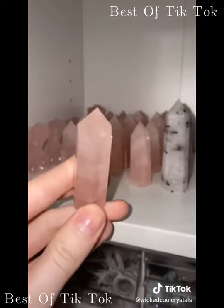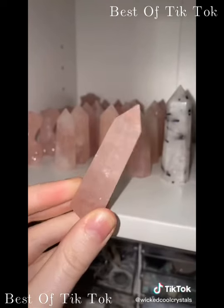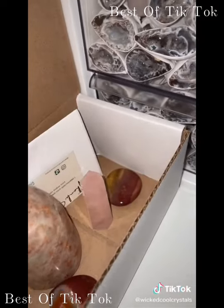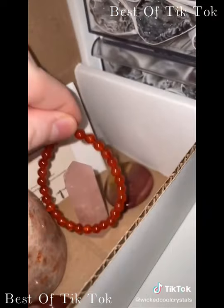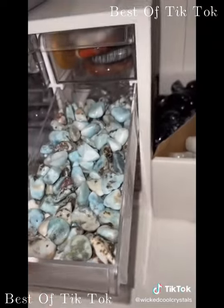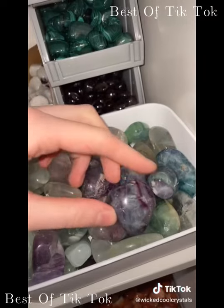Grabbing a Rose Quartz Tower for some self-love. And look at that little rainbow that we got in there. So freaking pretty. Added in some more carnelian, which is great for confidence, fertility. Carnelian is just also beautiful. So we added in a bracelet and then a Larimar, however you want to say it, little tumbled piece.